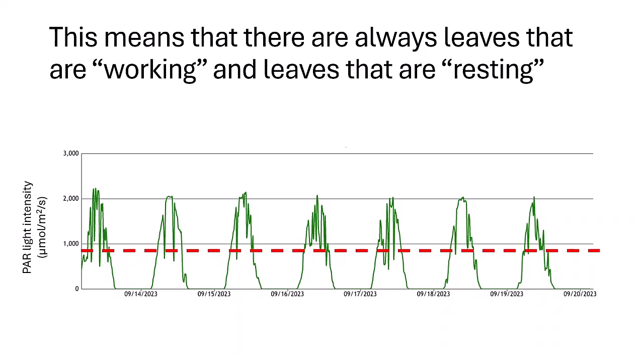The red dotted line here represents those 800 micromoles, the point of saturation for photosynthesis. And I just took a random snippet of a few different days in 2023. As you can see, there's plenty of parts of the day when the leaves are not going to be getting enough light for photosynthesis. That's of course problematic, because it means that we are spending water, fertilizer, pest and disease control in keeping leaves that look healthy but are not working so much for our plants.